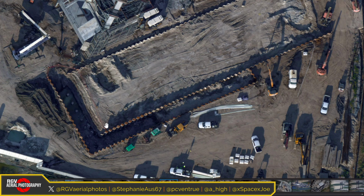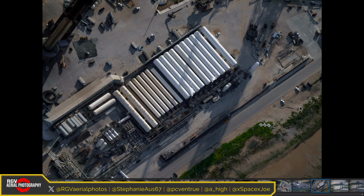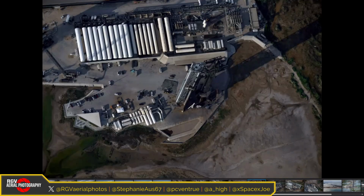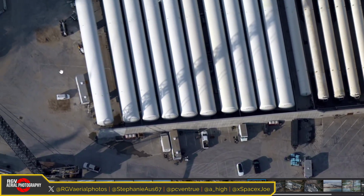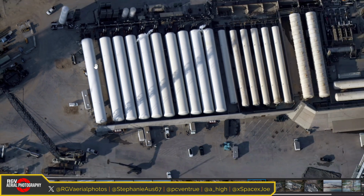Raphael Leavitt asking, is there a reason the tank farm expansion is going so slow? Thought weeks ago more tanks had arrived. Yeah, good question. So did I, actually. Go ahead, Lawrence. I was just going to say the tanks that arrived went to Massey's to finish off the farm. So we're still waiting to see more tanks arrive for the expansion. But I believe with the rest of the construction going on, they're not really needed right now. They really don't have the room.